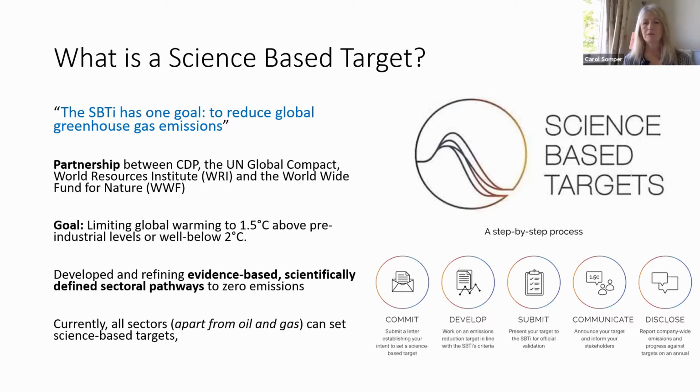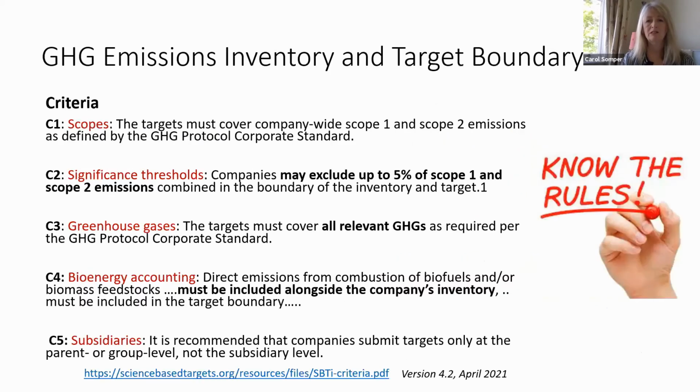This is a partnership initiative undertaken with CDP, UN Global Compact, World Resources Institute, who devised the Greenhouse Gas Protocol and have produced the various standards, and Worldwide Fund for Nature, WWF. So the goal of setting a science-based target is to use evidence-based sectoral information from all of the data that's being collected, particularly by CDP, to limit global warming, and there are well-evidenced pathways. So you'll be benchmarking yourself within your sector. All sectors can set science-based targets at the moment, except oil and gas, because it's a bit more complicated.